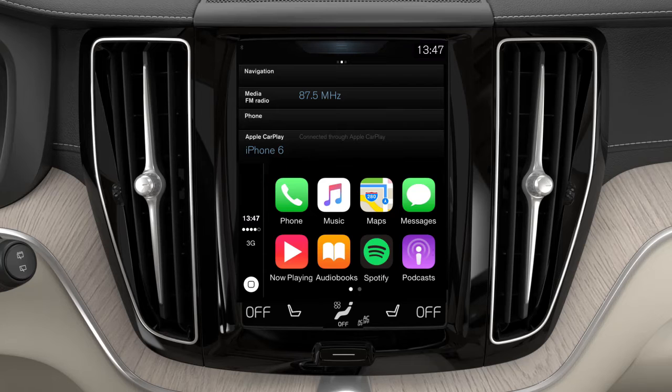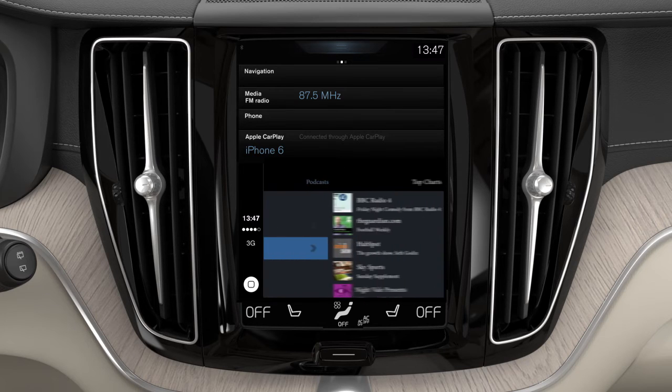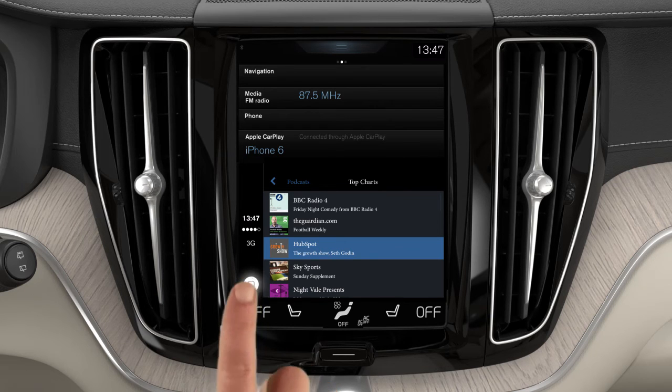Podcasts Top Charts. And select from the list The Growth Show, Seth Godin. To exit an app, just press the white Home button placed bottom left side.